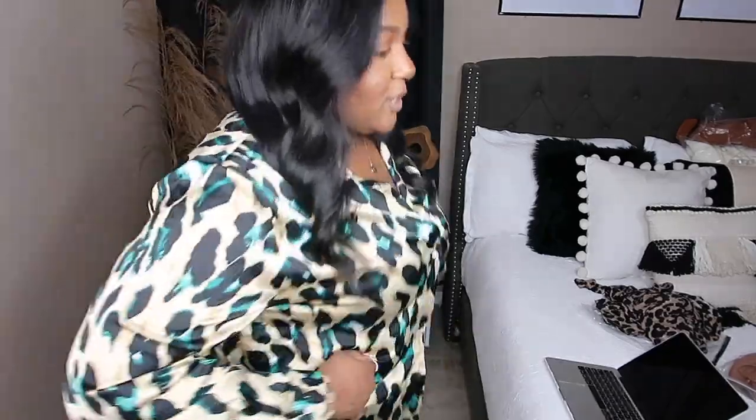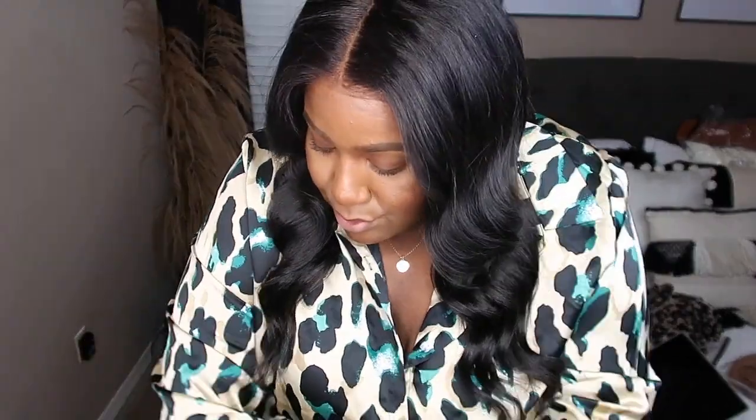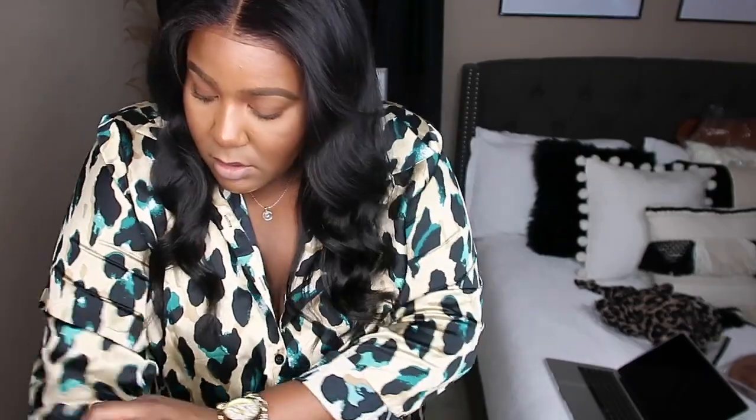In the back, it comes down really well. I would probably roll the sleeves up. That's cool, like a messy roll, nothing too. I might even do one roll, two rolls. I don't know. Maybe two rolls. Two rolls and push it down so you can see the details on them. So I'll probably do that. So this is how I would wear this.